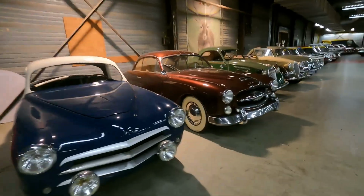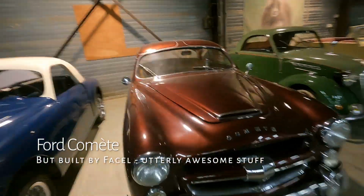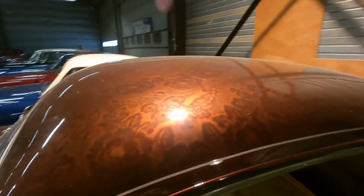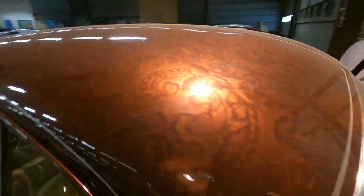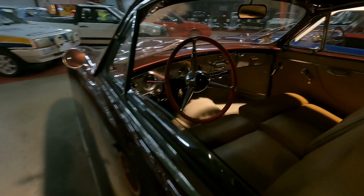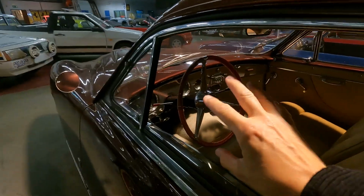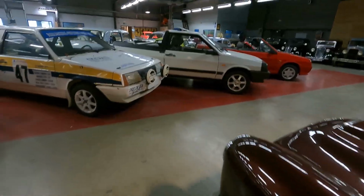Let's have a quick look at this Facel, because this Facel, just have a look at the roof, how it is painted with this flower structure. That looks interesting. Inside, very much Facel, so it reminds me of what's to see at later Facel Vega cars.